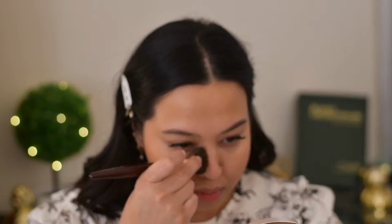I do think I like it independently. Now, if they had just done that, then that'd be perfect. You know what I mean? Just make a bronzer for a bronzer. Stop dinking around. I'm gonna put on the side of my nose a little bit. I wanna see what it looks like when I bronze. I do use bronzer on my nose.